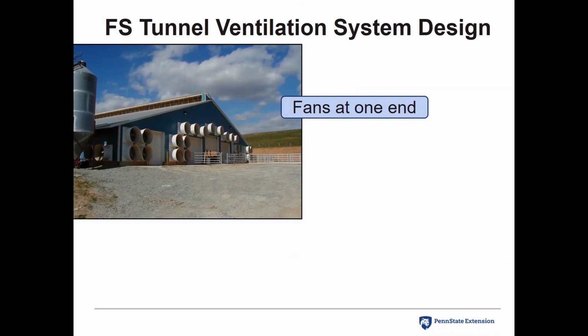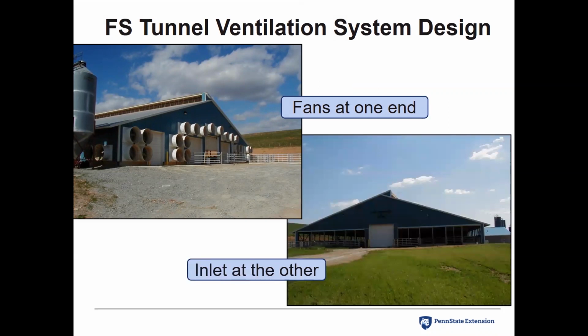You have fans at one end, a lot of them, and then an inlet at the other. We're taking the width, the interior volume, or cross section of this barn, that's square feet. Now we want to move air at 4 to 6 miles an hour. So that's going to increase that. And so we're going to have a boatload of fans at the other end.